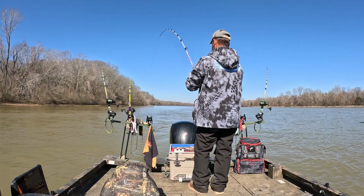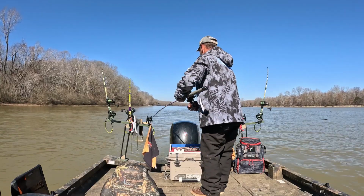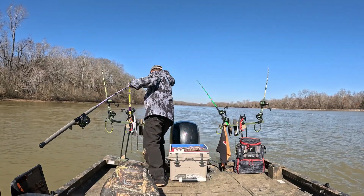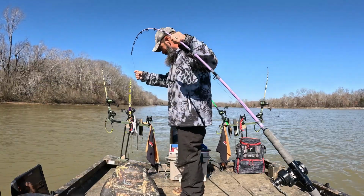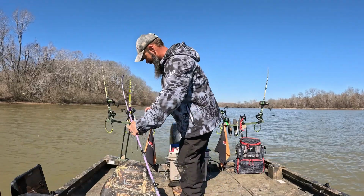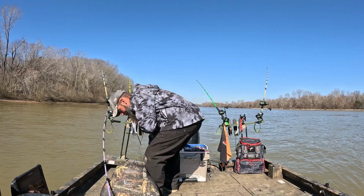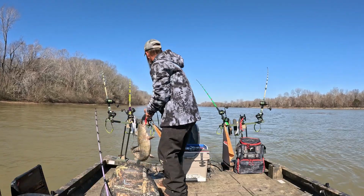That's exactly what I thought it was. Man, y'all need to, if I get him in here, he ain't hooked very well. That is the coolest. Another flathead, y'all. Interesting. But look at the colors on this dude. That's what he bit like too, was a flathead.